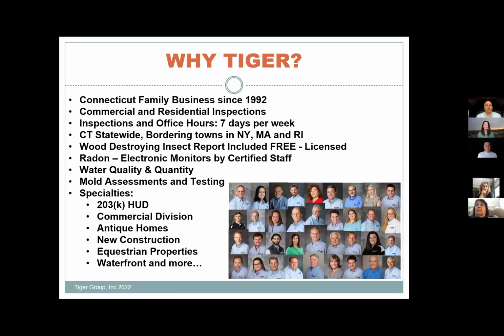I think one of the things that makes Tiger unique out there in the industry is our specialties. So we have different inspectors, 203K HUD consultants on our staff if you get involved in renovation loans. We have antique home specialists, different types of new construction, equestrian properties, and so on. So just let us know what you're looking for, and we can recommend the right team member for the job.